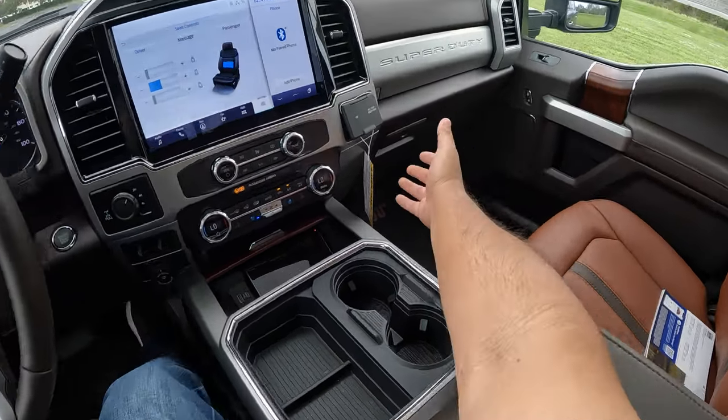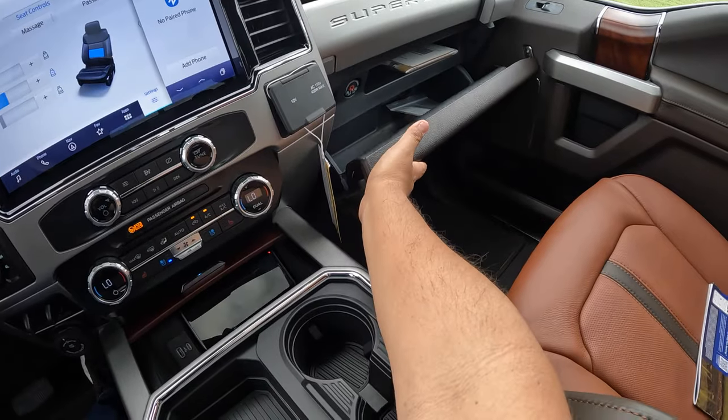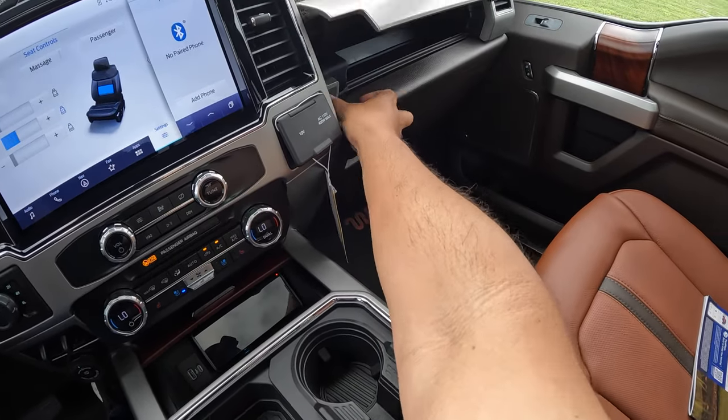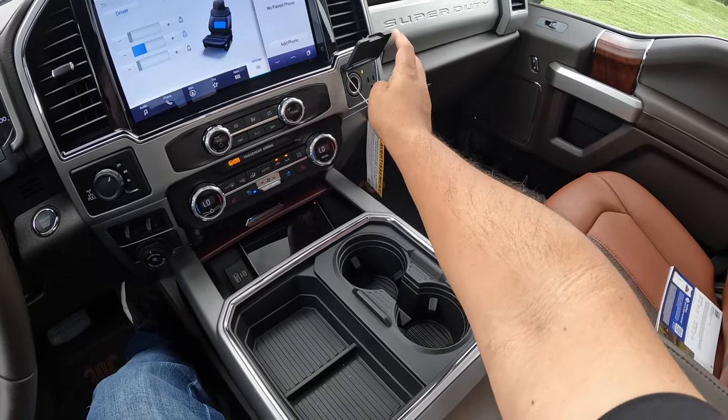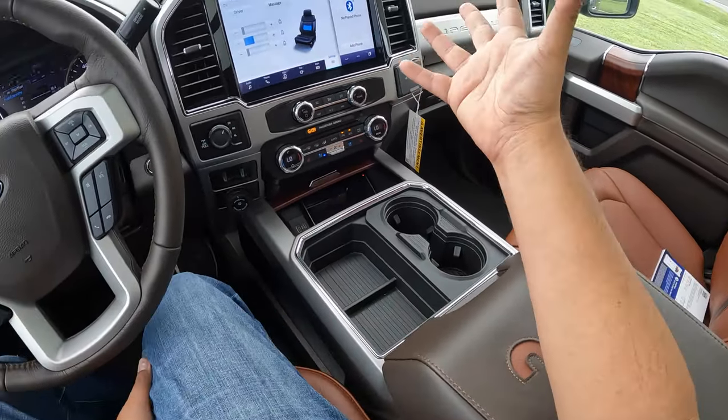So just coming over, guys, as you can see, we got the glove box here, which is really awesome. Of course, it's a brand new truck. We got the upper glove box, as you can see there as well. And of course, we got a couple of outlets here, 12 volt and a 3-prong. So really, really awesome the way this is, guys.